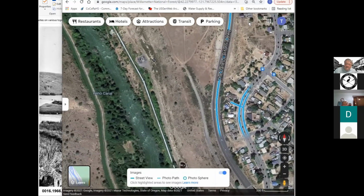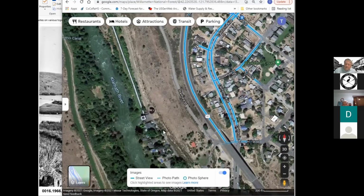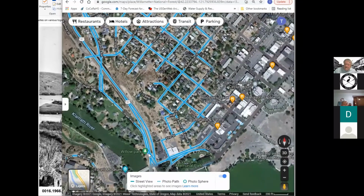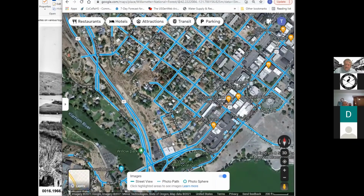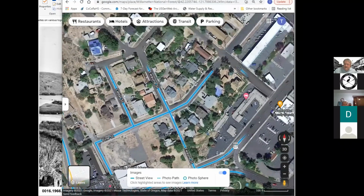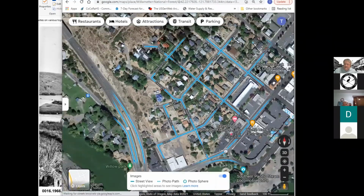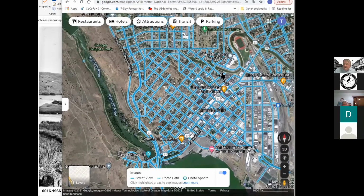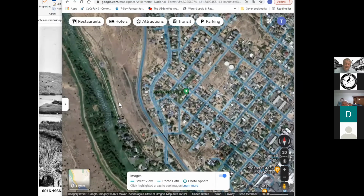Started probably in the 1870s. It would have wound around the California Avenue area. It went right directly behind the Baldwin Hotel Museum. There's no trace of the canal here in town anymore, but it went kind of along Pine Street, and then it ended up connecting about where the government built the A Canal here. And from here, the canal went all the way out to Henley.